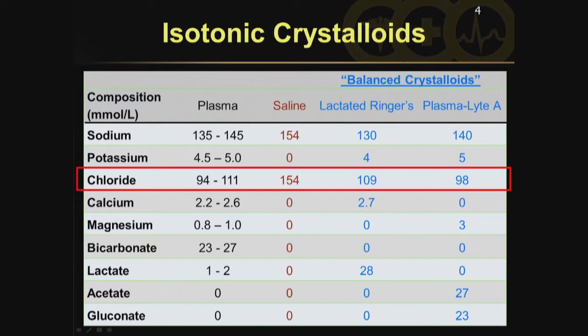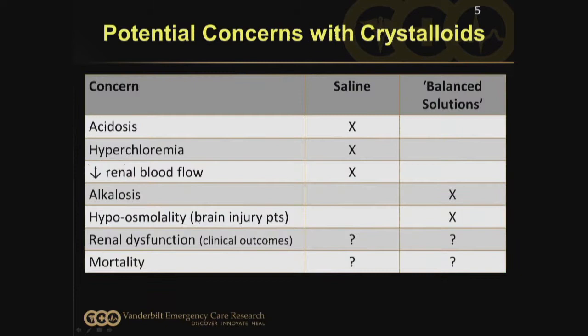And then in the blue, we have our balanced crystalloids. Commonly in the United States, this is given as either lactated ringers or Plasma-Lyte A. They're called balanced because the composition is more similar to human plasma, particularly in terms of sodium and chloride, as you see here. So like all drugs, there are potential concerns with fluids and adverse outcomes in patients.